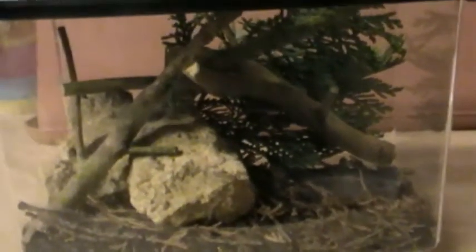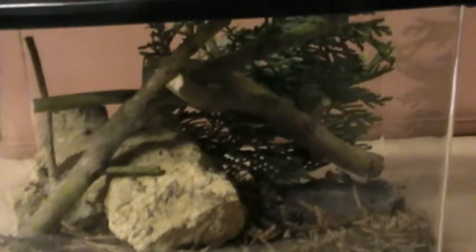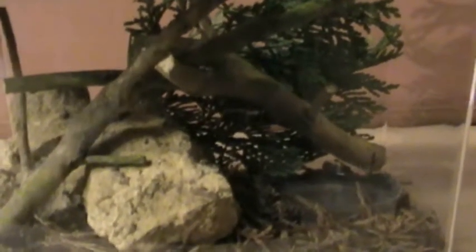I'll try and do a report as they go along. You can see there's quite a reasonable setup there. He's got some soil on the bottom, he's got some water. I think sometimes they need a drop of water to drink. They've got some rocks that they can hide under and some twigs and bits of leaves that they can climb up. I have put a few wood lice in there, so there is food in there if he wants it, and we'll find him some more.